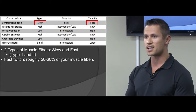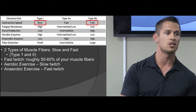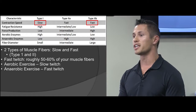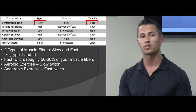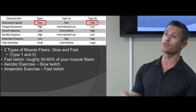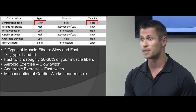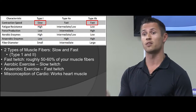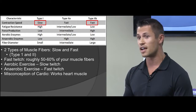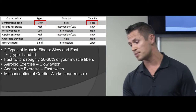So slow twitch and fast twitch, think about slow movements and fast movements. A steady state cardio exercise is a slow movement. You're doing a slow, steady pace for a long period of time, so you're only working the slow twitch muscle fibers, less than half of your total muscle fibers. So when everyone's saying, oh, I'm going to go run for 45 minutes to work out my heart muscle, they're really not. They're working about 40% of their heart muscle. They're only working the aerobic processes, the type 1 fibers of their heart muscle, which means 60% of that heart muscle is not even being used. That's huge. That's a complete misconception.